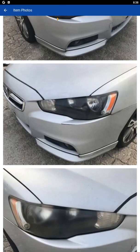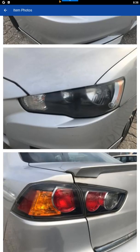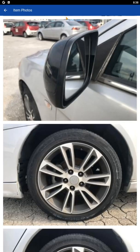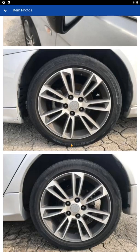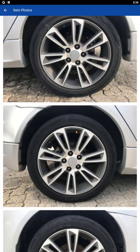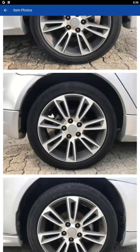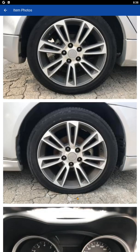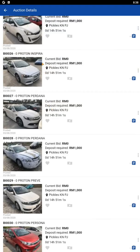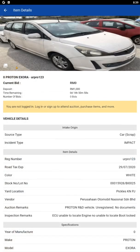So it does have all-round disc brakes with Continental tires. Though that being said, I don't really think you buy the cars for the tires. They'll probably be very old, and you probably just want to throw them away. We have a Proton Inspira here.